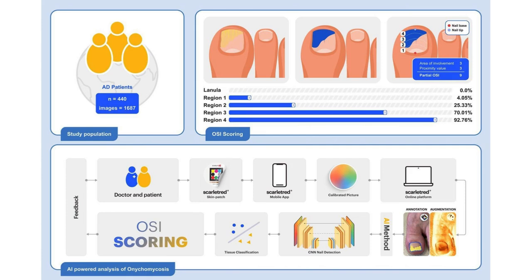Exactly. It's this level of detail that lets doctors accurately assess the severity of the infection and see how it changes over time with treatment. So it's not just a snapshot in time. Right. You see the progression. Yeah, you get to see how things are changing.